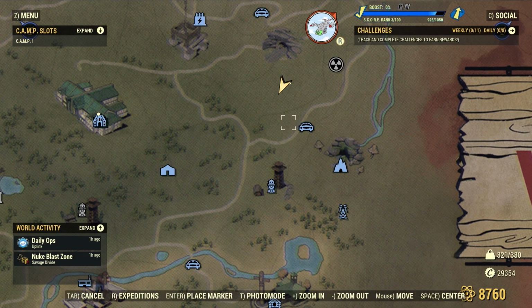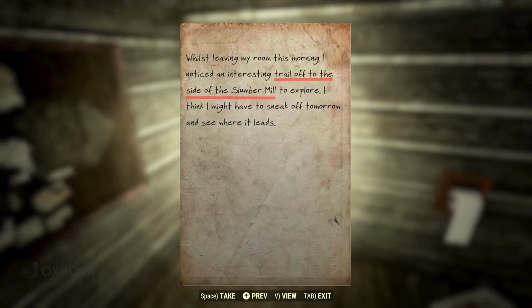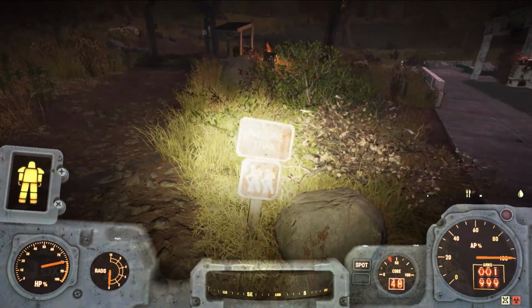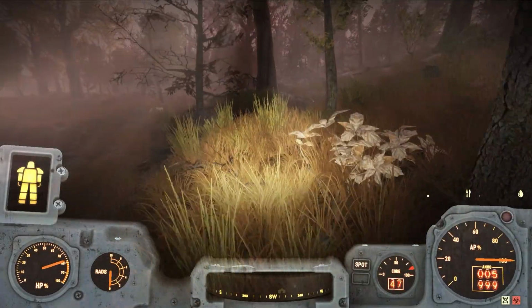Well, the best clue we have from B's diary pages is what we learned in the very first one, that she saw a nature trail by the motel that she thought looked nice and she wanted to explore it. We found the entrance to that path earlier. It's time to finally head there and explore it.